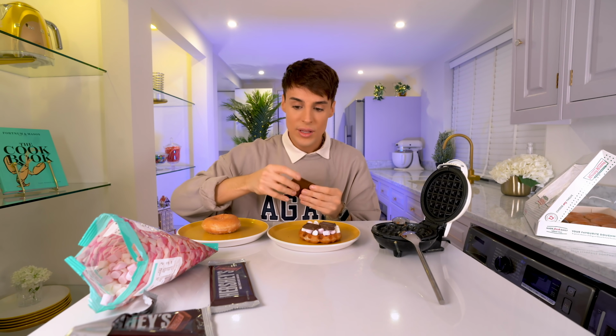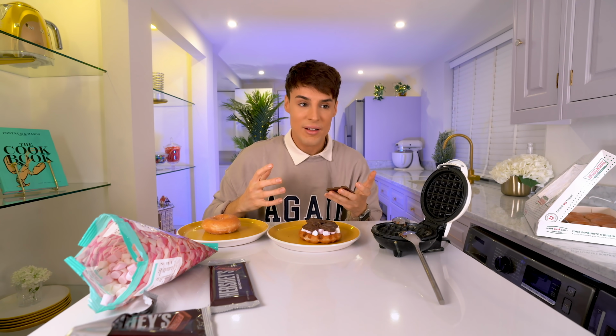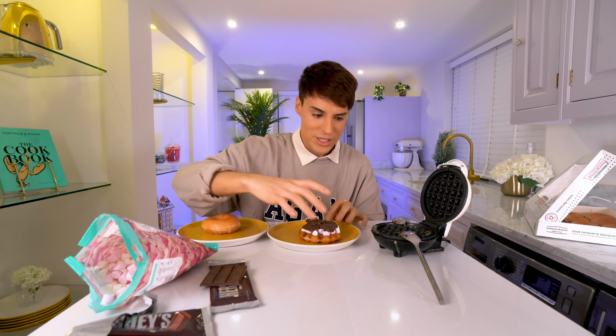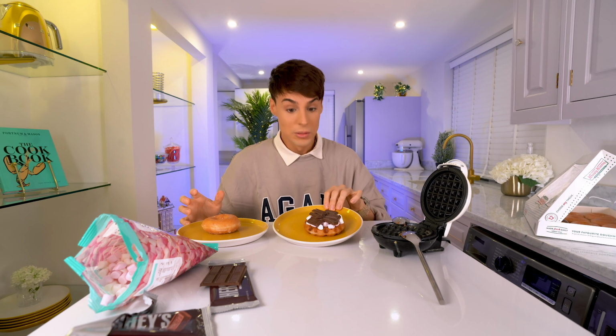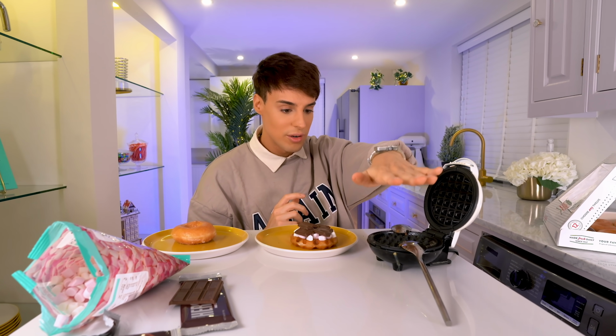I actually used to think Hershey's tasted good, but recently I've eaten it and it tastes like it doesn't have sugar. It tastes like it's not sweet. It's got like a weird aftertaste. It also doesn't taste like chocolate at all, but it looks incredible. So I'll give them that. Oh my god, the next one going on here is gonna be so hot.